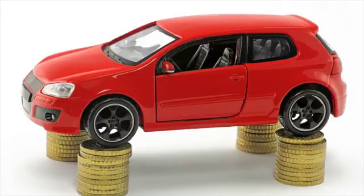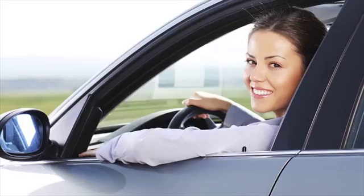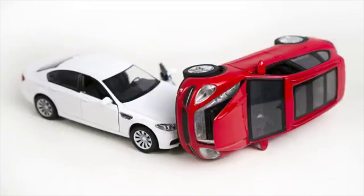Split limits. This kind of limit indicates the maximum payment the company will pay per person that is injured, and the maximum payment for all injuries in the accident. For example, if your policy lists limits of $20,000/$50,000, this means the company would pay up to $20,000 per person injured, up to a maximum total of $50,000 for all injuries in a single claim.